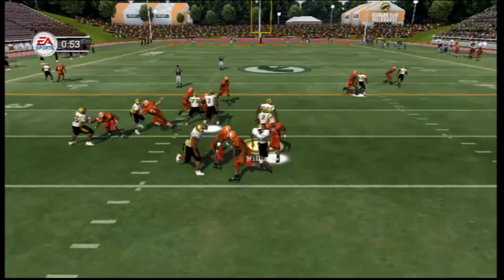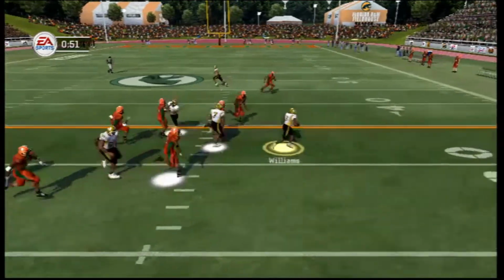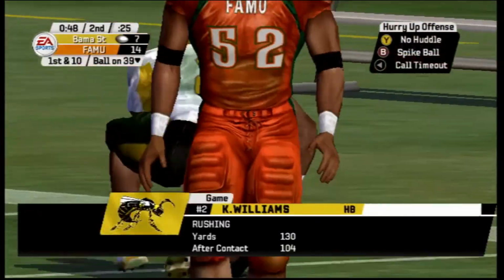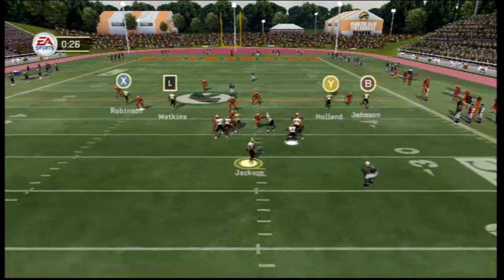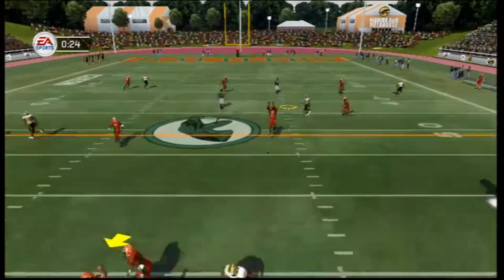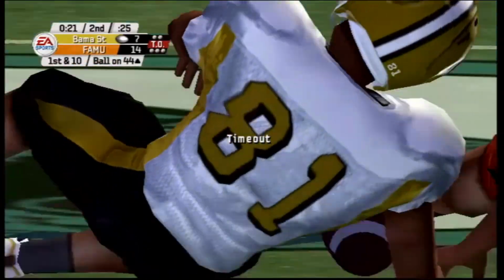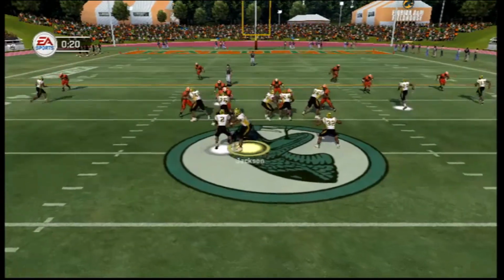Next play, here goes the halfback to Rhett. Keldrick finds a crease. He's off, tries to shake a man, but he couldn't, and then he's brought down to the 39. Next play, here comes T-Jack again. Finds somebody open. It's Holland. Holland's in Florida A&M territory. Big catch there, first down.